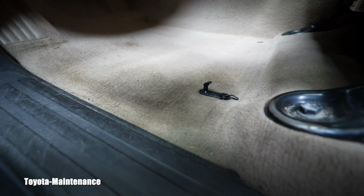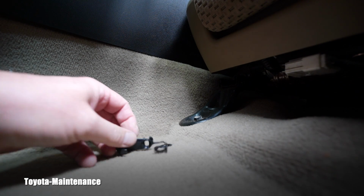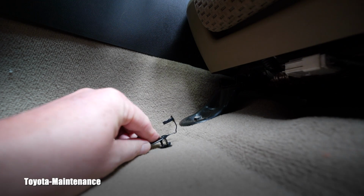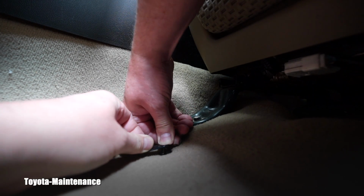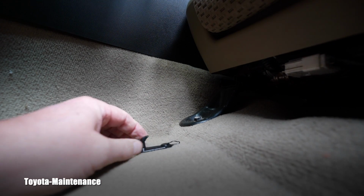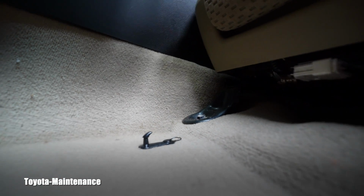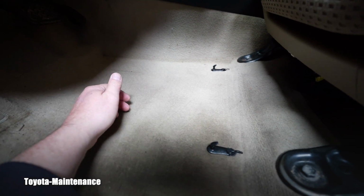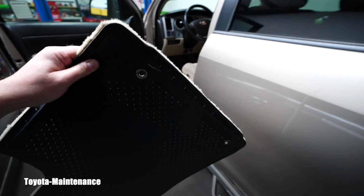Let's grab the other one. The same way, I will use the other hand to help myself. Oh yeah, nicely clipped in. And here the safety pin, if I can call it this way. So we have two hooks beautifully installed. Let's see if it will fit in the mat, which I put right here.